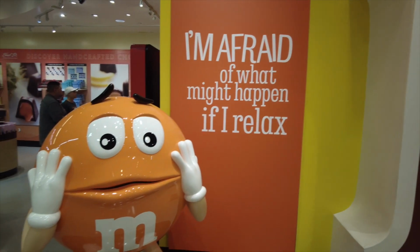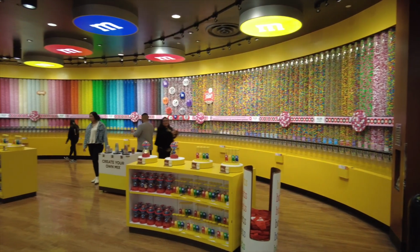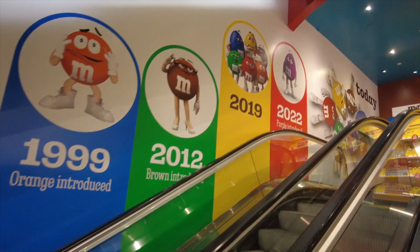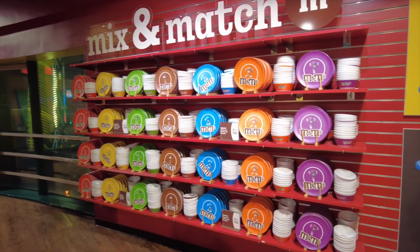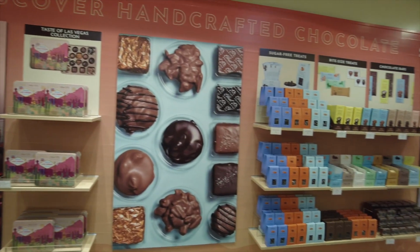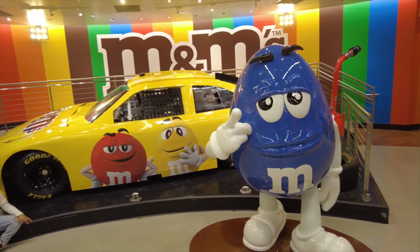And then we get to the M&M store, which was the first M&M store to open in 1997. Since then, additional stores have opened, with the latest one opening in Berlin in 2021. This one here in Vegas has 4 floors. There is a gift shop with plenty of M&M's merch, and you can also create your very own one-of-a-kind M&M and, of course, purchase all kinds of chocolates. There are several great photo opportunities here as well, such as this M&M branded NASCAR show car.